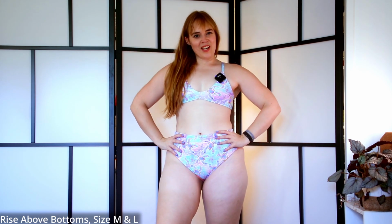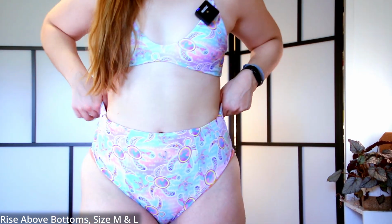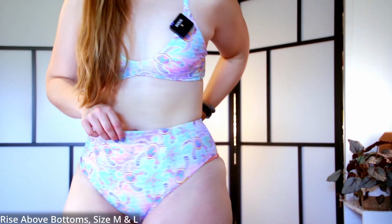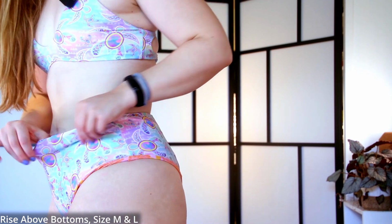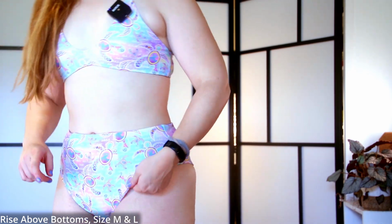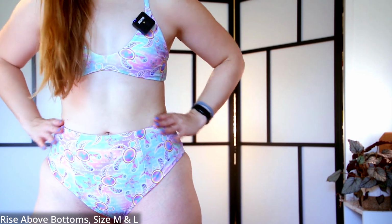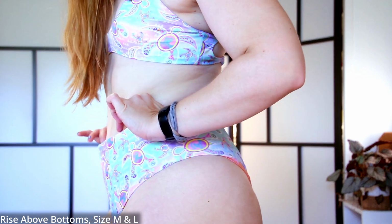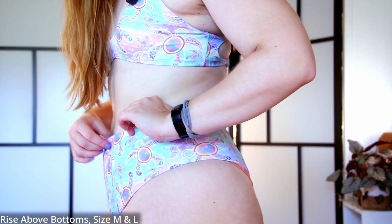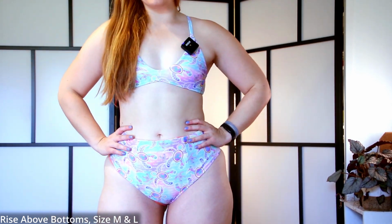All right, finally we have the full matching turtle set. These bottoms are a size large, so I definitely have a little bit of extra space up here. It's not that I'm scared of them falling down on me or anything, but I definitely would have preferred the medium for the compression and the fit overall, because depending on how I stand, you can definitely tell there's a little bit of extra space. But it's better than the small. The small would not have worked at all, and I do like to have this matching set here.